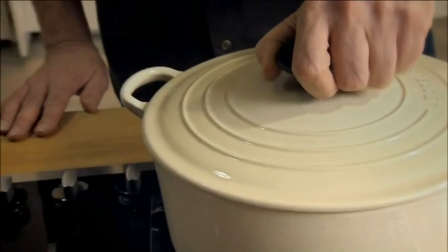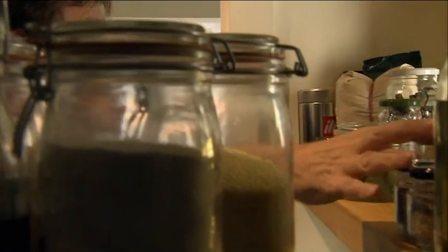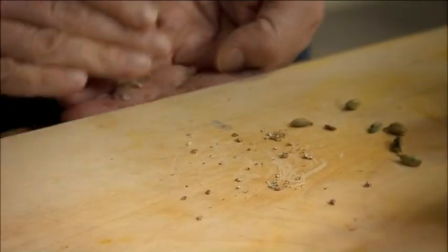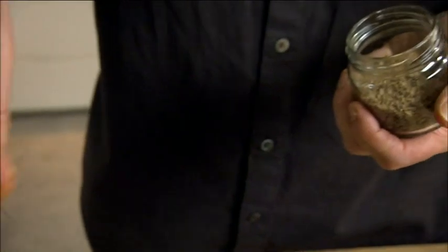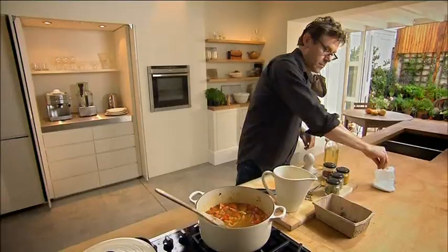I'm going to let those soften a bit before I put the spices in, because I don't want the spices to burn. So I'll wait until that's become really tender in about 10 minutes. So this is the point where I decide what spices I'm going to put into my curry. For this curry, I'm adding crushed cardamom, a flurry of dried chili flakes, a spoonful of turmeric, and a scattering of cumin seed. Then add some chopped tomatoes, some water, and season with salt and pepper.